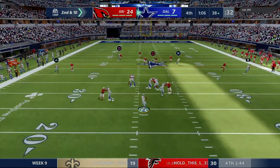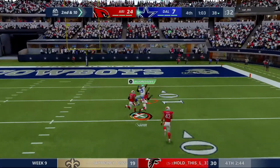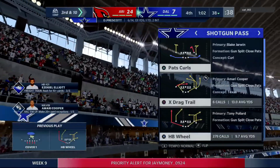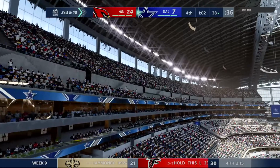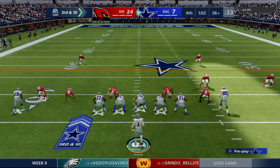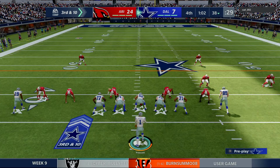Prescott from the gun. He's going to let it fly. And that will be incomplete. Tried to dial up the long one way out there, but it'll be third down. That incompletion is not a surprise with the way that this one has gone, and the frustration, the body language is evident everywhere. This team, they've really been put through the ringer in this one.